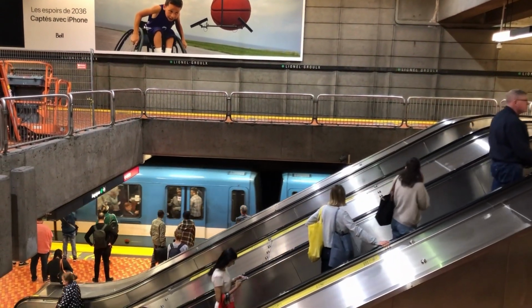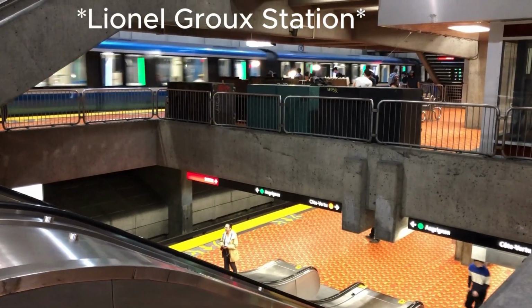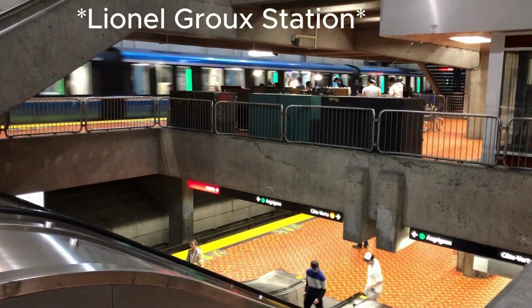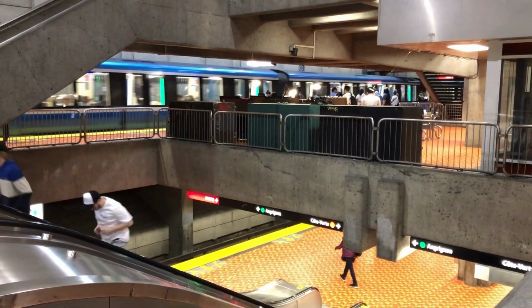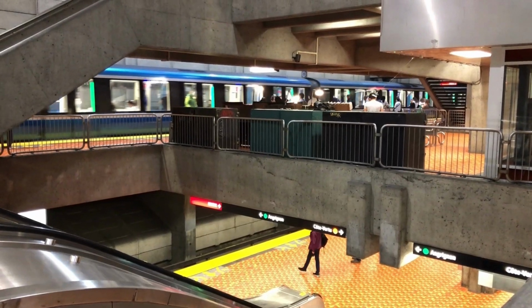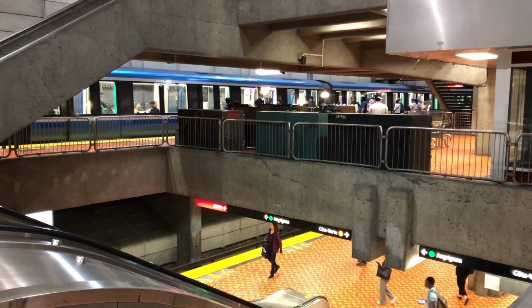so I found that pretty cool. So I took it from Berri-UQAM to Jean-Drapeau Station down in the Jean-Drapeau Park for me because I really wanted to see the F1 track, which was good because I really liked how the Jean-Drapeau Station was close to the F1 track, so it was easy for people to get there and back.